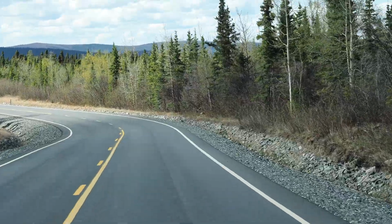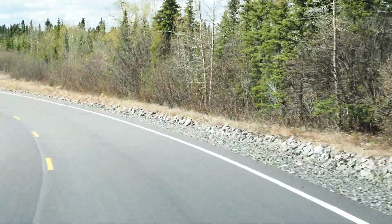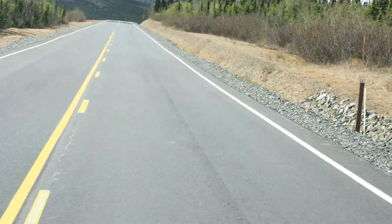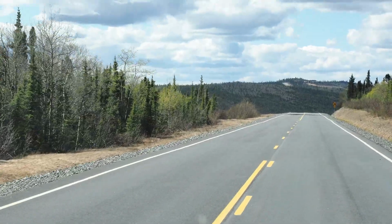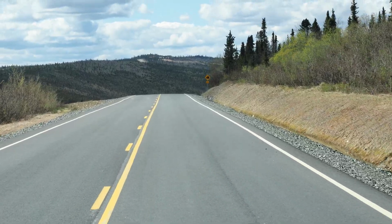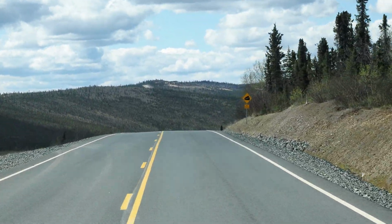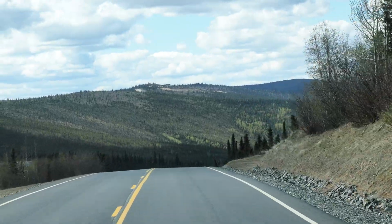Okay, so that was indeed the border. I got through the border just fine. And now this road is just beautiful. Paved, smooth. It's everything a road should be. Next stop is the town of Chicken. Great name for a town.